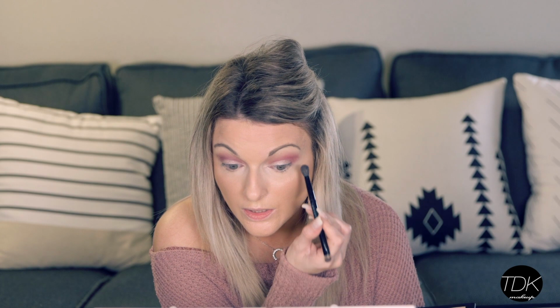Now I'm wondering if this is what Jaclyn Hill used on her eyeshadow tutorial, the pink one that she took down and just put back up. I haven't watched it yet, but I know she wasn't using Morphe shadows, so I wonder if this was the palette. I don't know, kind of seems like it might have been. Oh my gosh, this is so pretty.